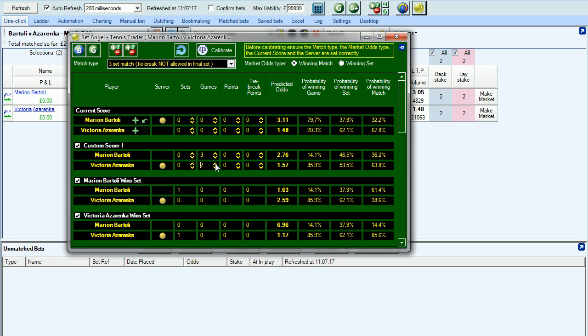But a break of serve is fairly important wherever it occurs. So again, if we look at 3-all in the first set, and Bartoli goes 30 love up, you can see that there's a fair amount of change. But at 5-all, you can see that there's more than at lower odds.